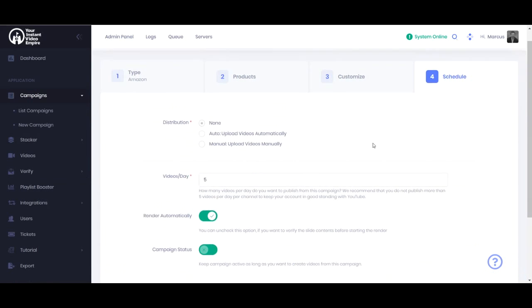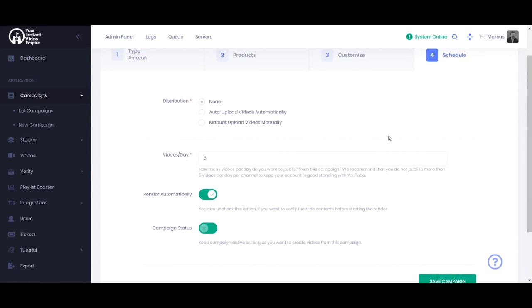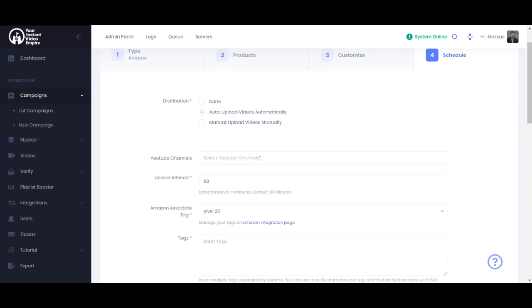And here we are. We're on the page where we're going to set up our publishing schedule. So right now, by default, distribution is none. That means it is not going to actually be uploaded anywhere. So obviously, we want to upload our videos. We don't want to necessarily have to manually declare which videos get uploaded. So we go ahead and we select auto.